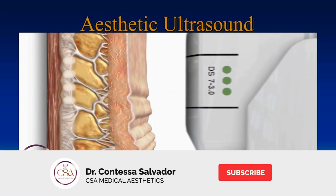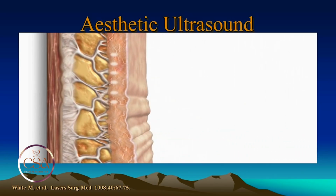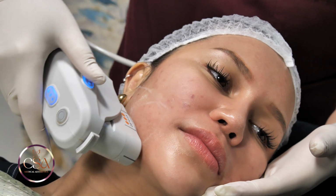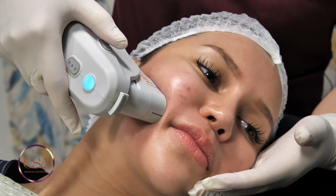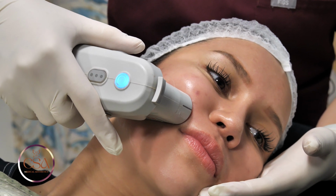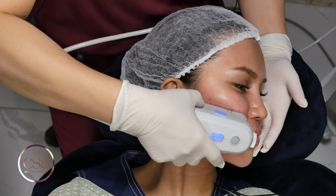We love the Ulthera since it's non-invasive. It is USA FDA approved for this non-surgical facelifting. For those who are looking for non-invasive treatments, this will be the best treatment for you, especially for those who just want to maintain and at the same time don't want a long downtime and don't want to alter too much of their facial features. So this is easy. This is a quick treatment, no downtime, and very safe. Okay, so I'm done with the Ulthera.